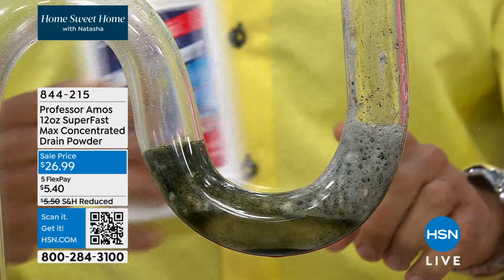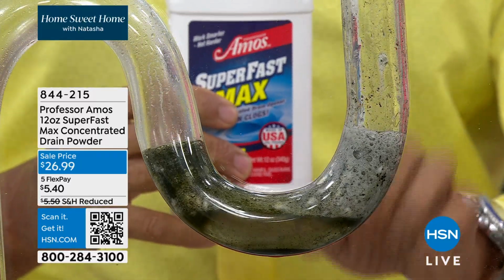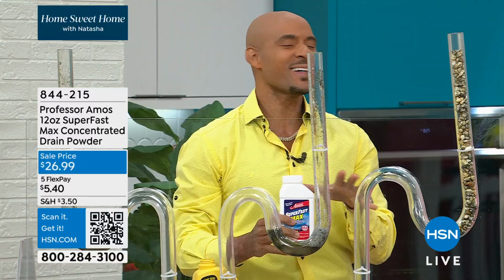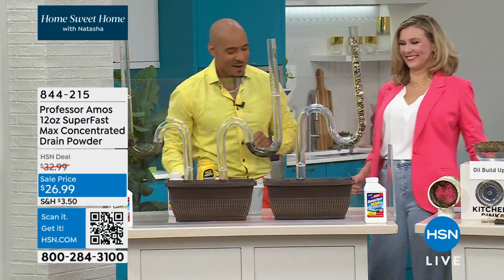Now, that foam breaks down into liquid. You give it about 10 minutes, and then you'll run hot water for up to 5 minutes. The drain line comes back squeaky clean every time you do it.